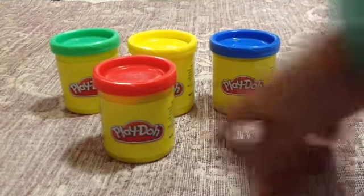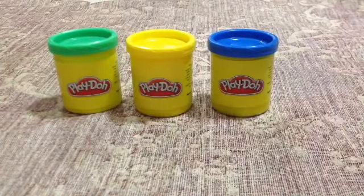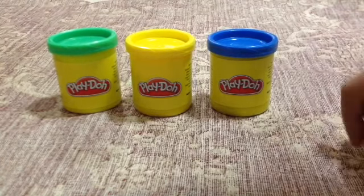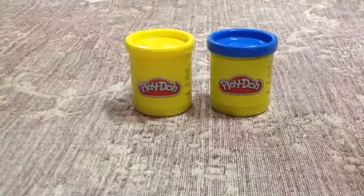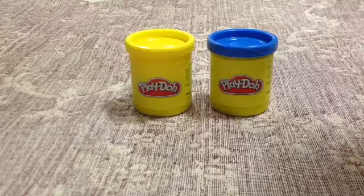Got some Play-Doh, as you see. And some good things. Oh my god. It's going to take some time because we took it out. And my friend is also going to help me take them out. It's pretty tough right now.